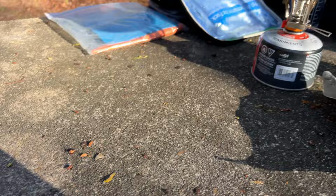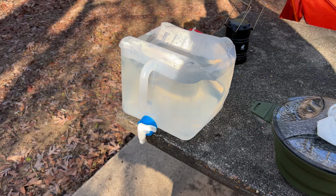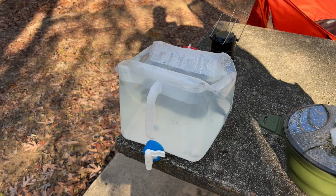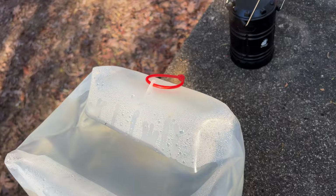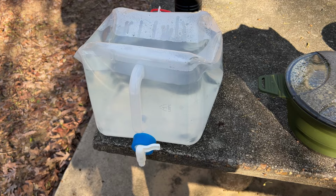Water's on the boil for coffee. This is good. Finally had to break out my little, I don't know, this is a 1 gallon collapsible water container. So that works out great. You can even hang it, of course. I don't know how strong that thing is, but you can hang it up on the pole like that if you want. That pole, people usually hang the garbage. But this is good for sites like this where you don't have any water.